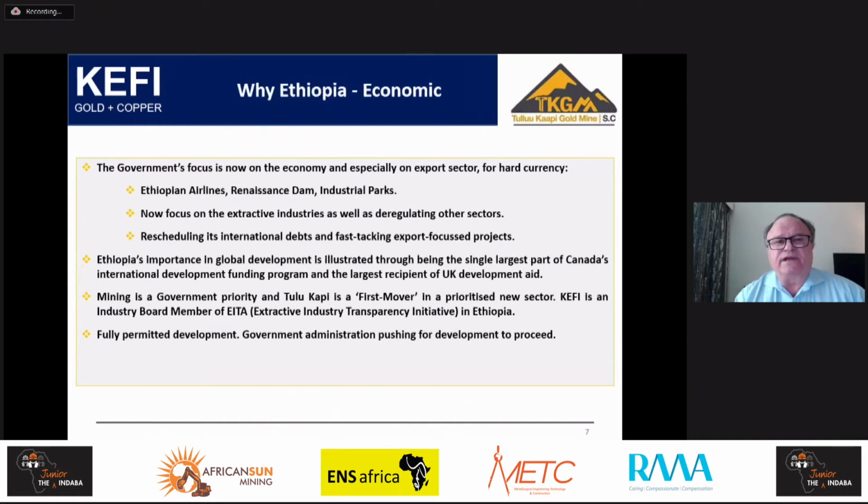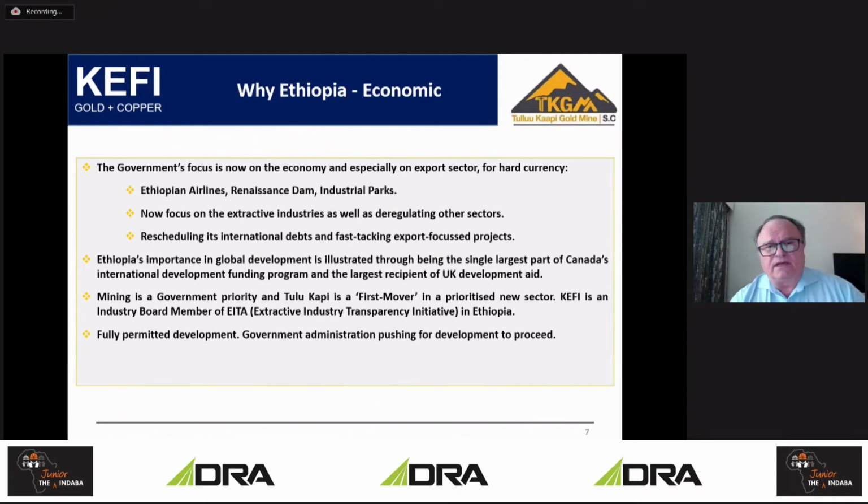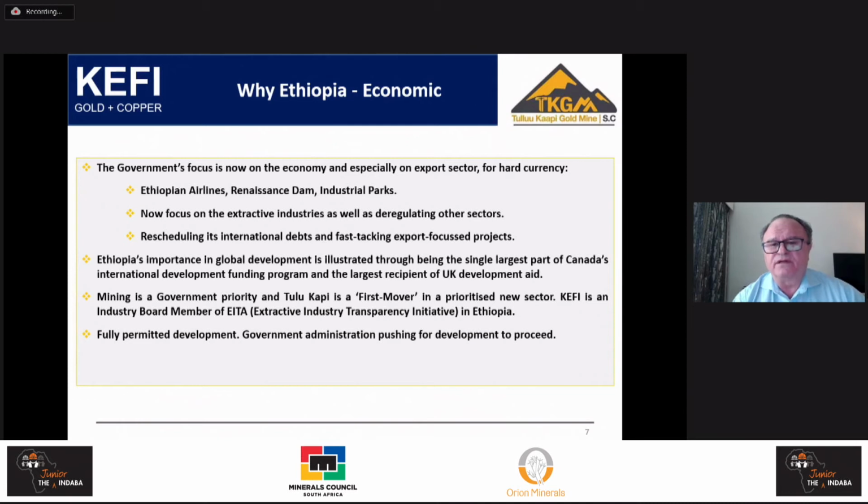The economic side of things, I'm sure you've all seen Ethiopian Airlines in your countries. When the Ethiopian nation gets behind a particular sector or venture, it goes. And Ethiopian Airlines is really quite a testament to that determination and ambition. The largest hydro scheme in Africa is a testament to that ambition. There are industrial parks throughout the country. And I strongly believe that the mineral sector in Ethiopia will, in due course, be a testament also to that ambition. And being first mover, we've got a lot of responsibility.